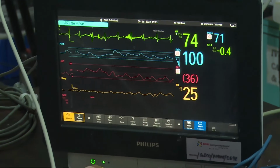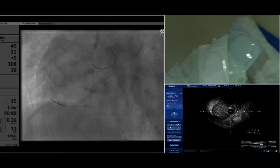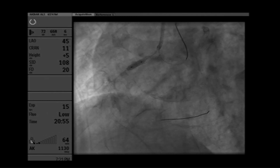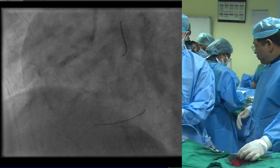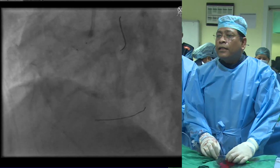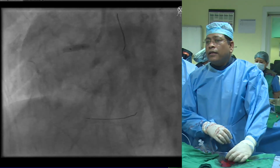So I'm going with 3.5 balloon. So it is a same balloon. So it is open now. It may create problem. It create problem. Then we'll take a NY. So it went in easily. Okay. Okay. Go. 12. 12. Down. Go 18. Here there was a under deployment. 18, 20. Here we had gone only 16. 20. Okay. Down.